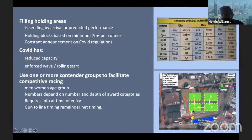Now, we could in this one, as the exit out of A, allow them to just carry on running straight through. We have our mats here so that we can time people and give them a net time. It's only the contenders that would be given a proper gun start time. Hoping this makes some sense.